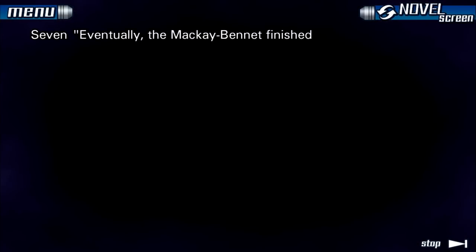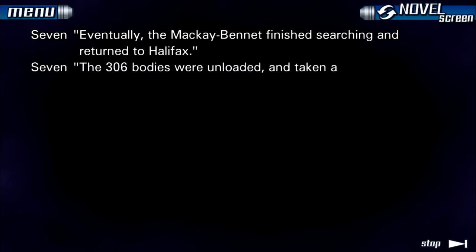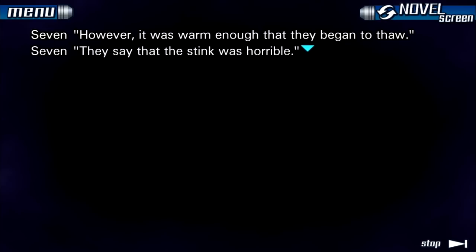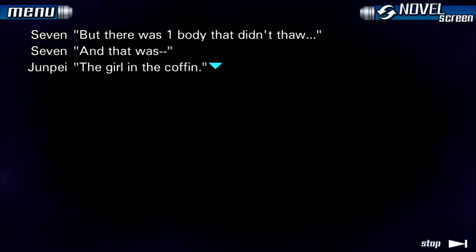Eventually, the Mackay Bennett finished searching and returned to Halifax. The 306 bodies were unloaded and taken ashore. However, it was warm enough that they began to thaw. I can imagine. They say that the stink was horrible. But there was one body that didn't thaw, and that was the girl in the coffin.